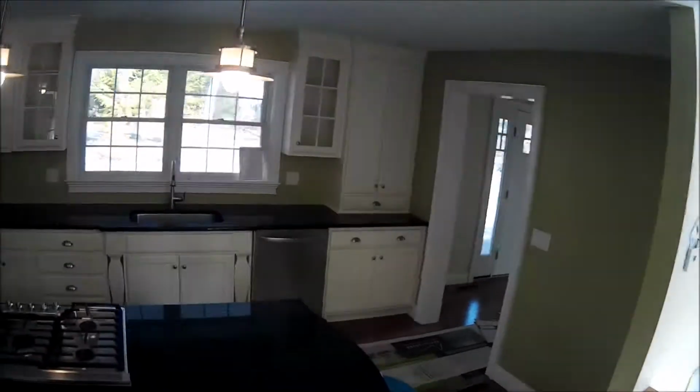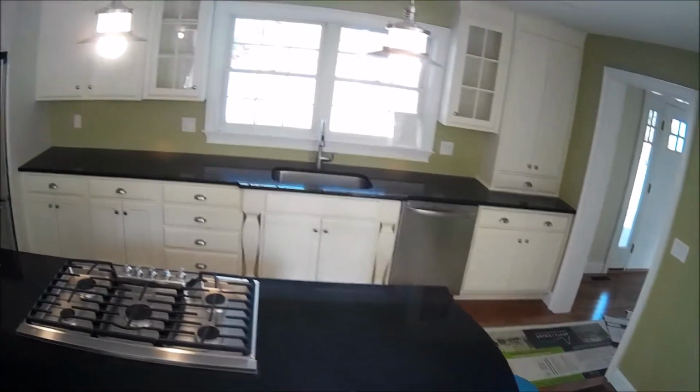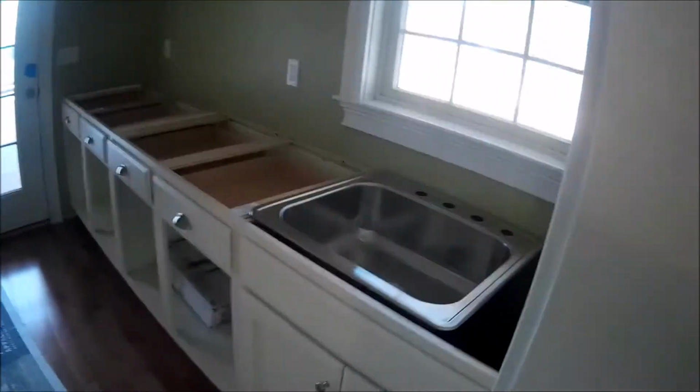Kitchen table. That's that stuff there. And then over here is the little pantry. So the stove there leads outside.